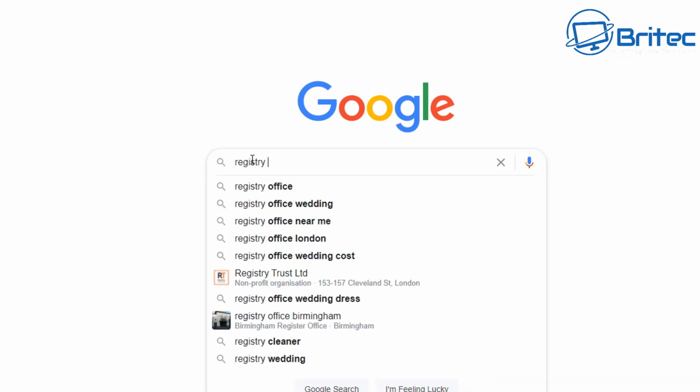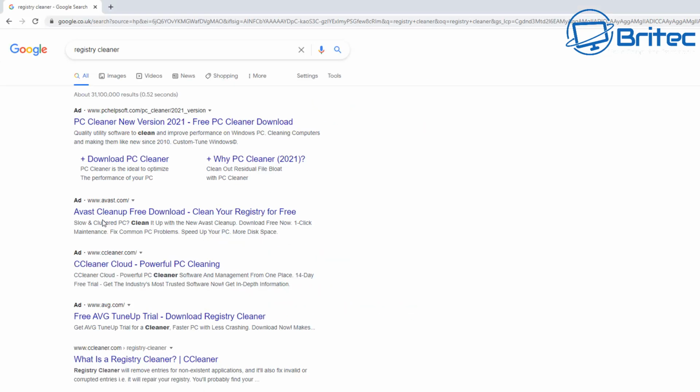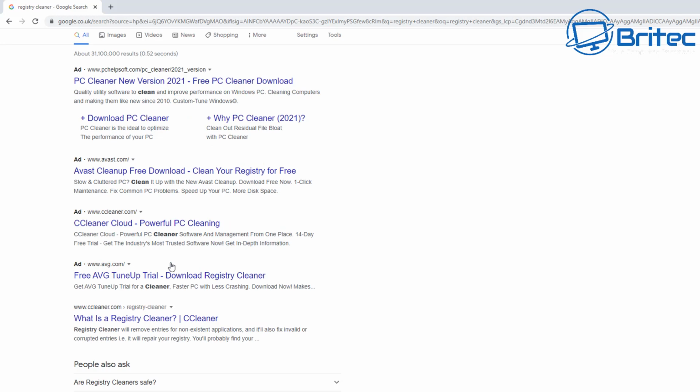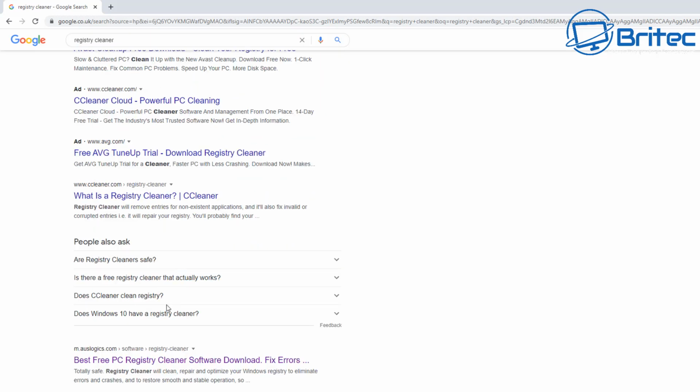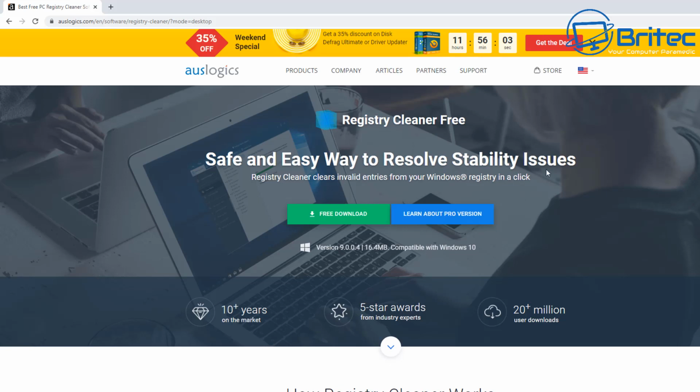Let's move on to the next topic, which is registry cleaning, which is still sticking around by the skin of its teeth in 2021. Look at all the companies here that are trying to trick you into falling for this nonsense. As it says here, powerful PC cleaning, tune-ups. You've also got other ones here. Best free PC registry cleaning software to fix errors and also boost performance. You'll get all this nonsense coming on here. And we're just going to download and install one of these, and I'll show you what I mean here.